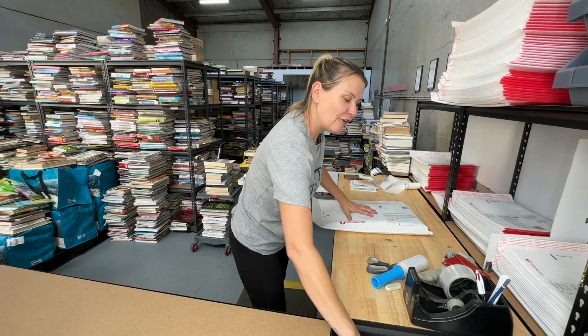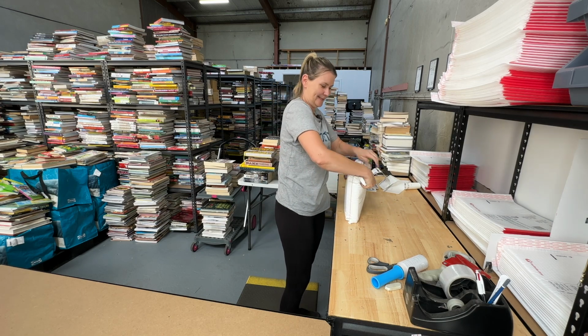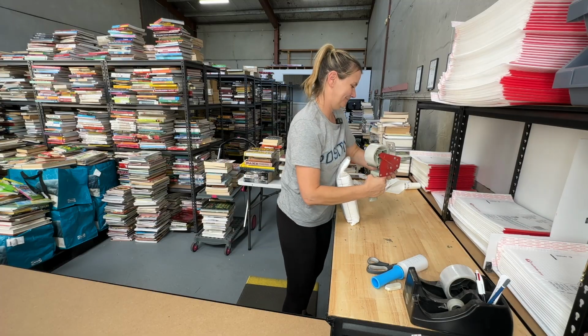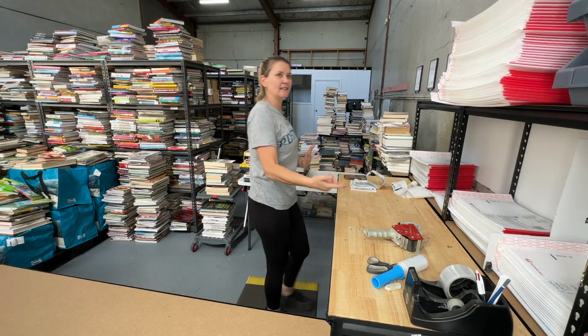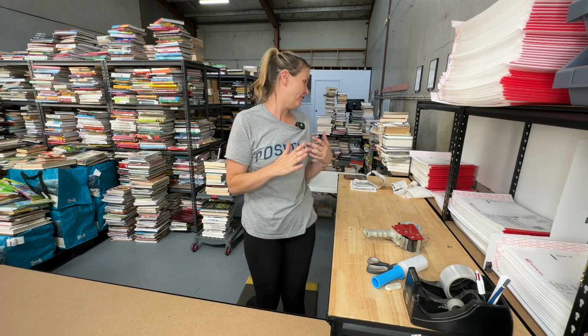So the first one sold for $40. The next one sold for what? $39.60 or something. This one sold for $40. So generally that book does sell for around that $40 to $45. And because I sell it often and I know that I can get that price, I won't take an offer that's really under the $40. If somebody offered me $35 on that book, I would probably hold on it, because I know that it sells fast and I know that I can get full price for it.